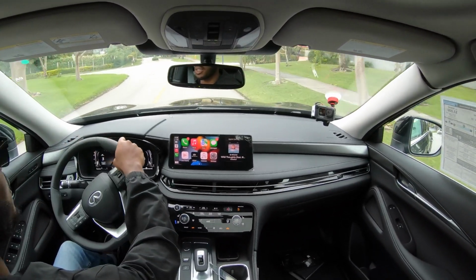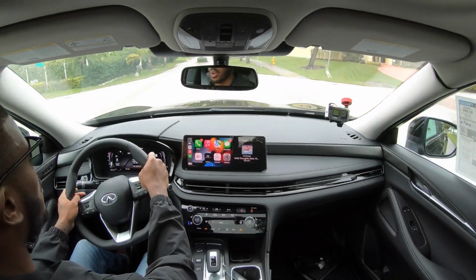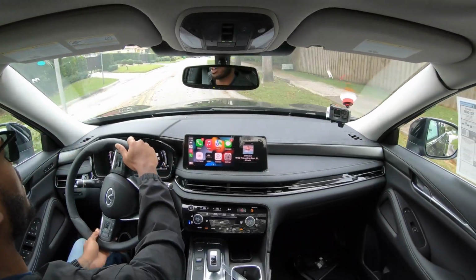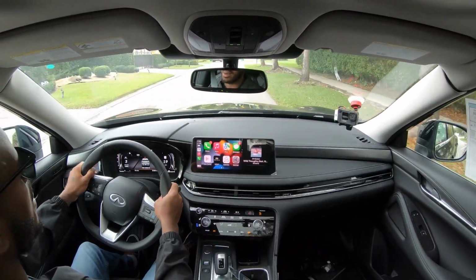You put your family in here, of course. You also have plenty of space in the cargo area. My model does have the bench seating, so you can sit up to 7 people in comfort. If you go for the captain's chairs, you will only be able to sit up to 6 people.